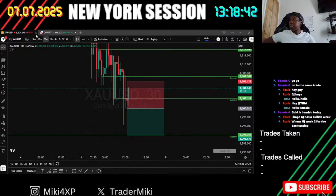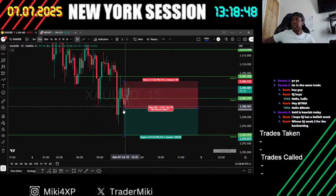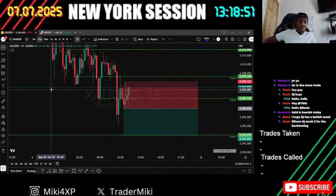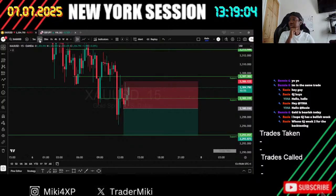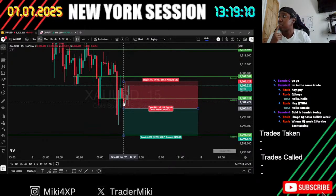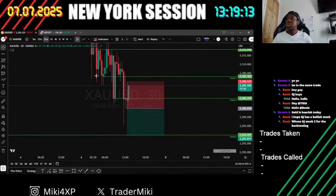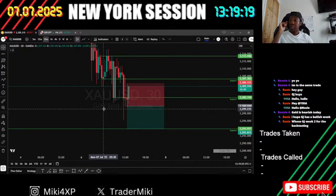Alright, we have a new 15-minute candle. Ooh, breaking the previous high. It's not looking good to continue down at the moment. Looking great, but the 15 minutes broke the low and the high now. But we have a 15-minute higher low. I think gold might hit stop loss here.